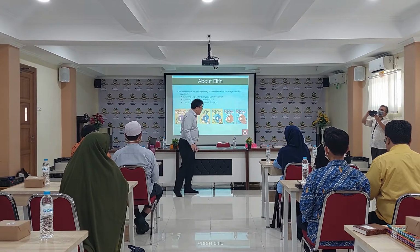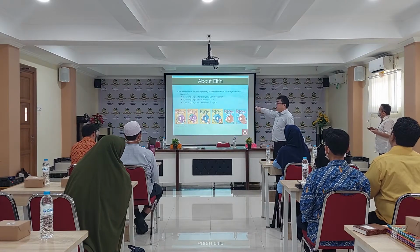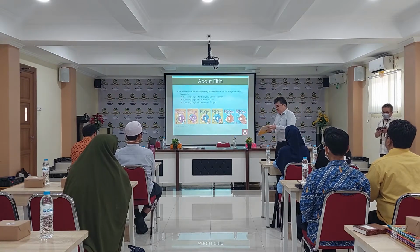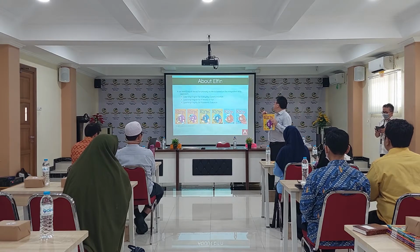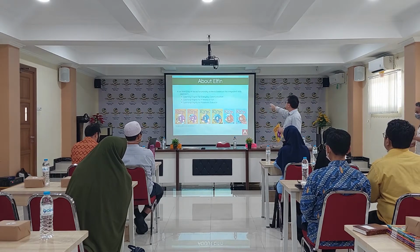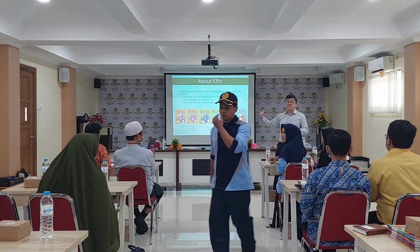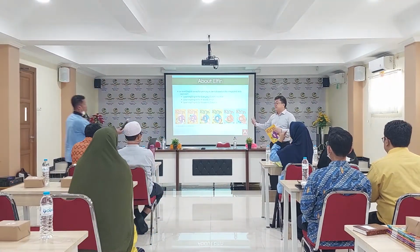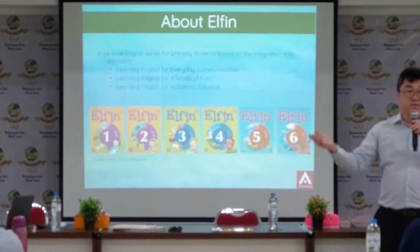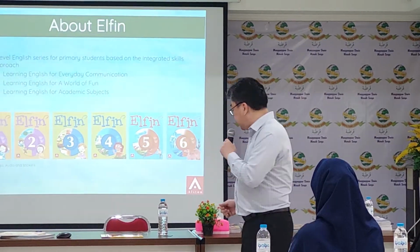So Elfin, you can actually easily tell the book 1 and 2 is in yellow, orange. Book 3 and 4 green, and book 5 and 6 in blue, right? And if you look at the top, it says learning English for everyday communications. And then for book 3 and 4 is learning English for a world of fun, and 5 and 6 is learning English for academic subjects, right? For academic subjects means CLIL, Content Language Integrated Learning, CLIL, right? So we incorporate those academic subjects in it.